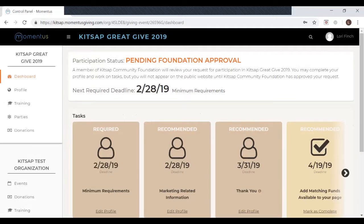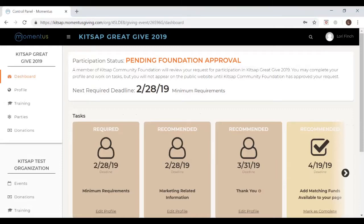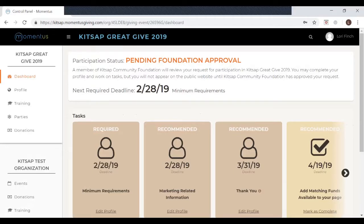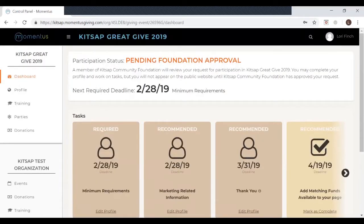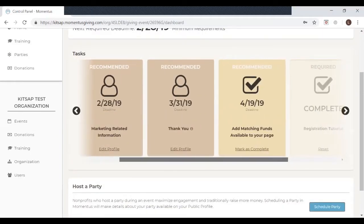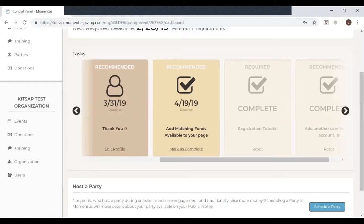We're in pre-event mode, so this is really focused on making sure that you complete all of the required and recommended tasks that you need to complete in order to participate. Again, some are required and some are recommended, and there's various different types of tasks. But you will come here and be able to see it. You'll get to see what your next deadline is to complete the minimum requirements. And you'll have to complete each of the ones that say required on top to be eligible to be approved to participate. But the team has made it very, very easy for you to do that.